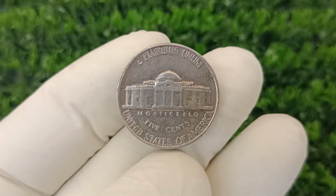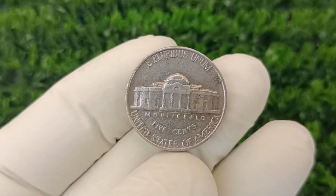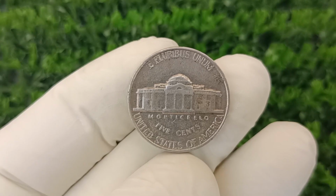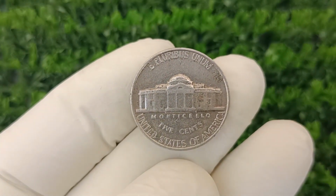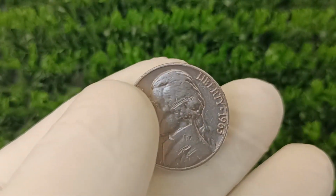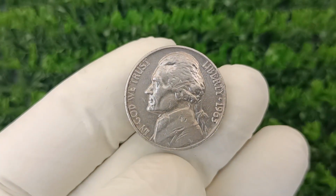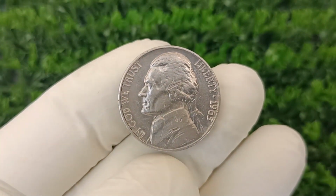These coins represent a time when coins were actively used and many were lost or damaged. Surviving examples in good condition are now collectible treasures. Collectors also value the story these coins tell. The 1963 Jefferson nickel without a mint mark reminds us of a time when the U.S. Mint was operating at full capacity and the country was preparing for the economic changes of the 1960s. It's not just about the coin's design, it's about the history it represents.